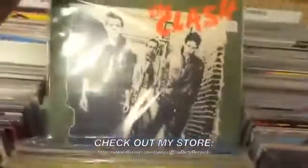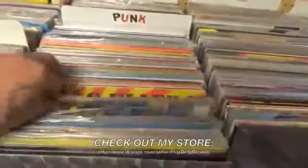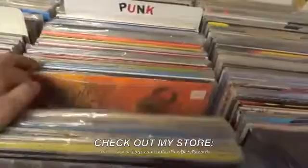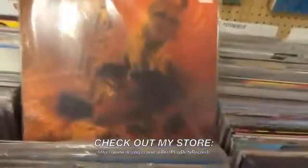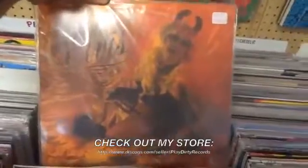There's a couple mixed in here, but it's constantly getting new stuff in. There's a Sex Pistols one, an import, which is pretty cool for Sex Pistols collectors. It's another one, another import. This is a good one too. That's a great record. I had the reissue of that.